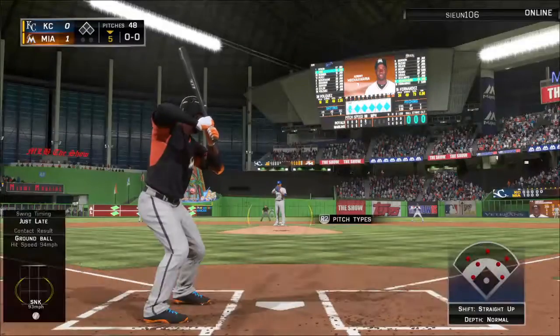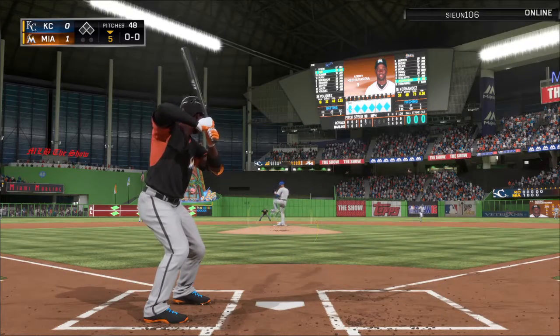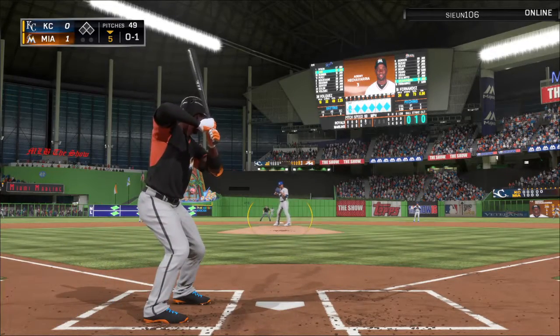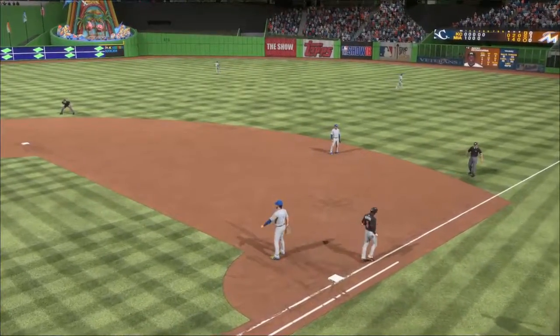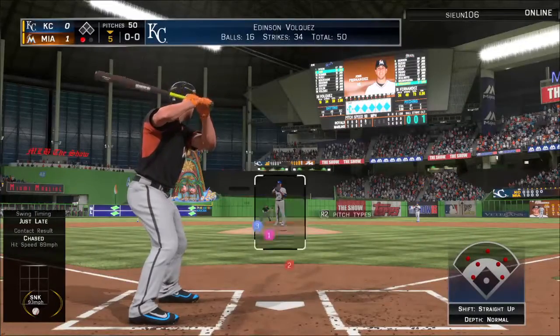Adeiny Echeverria comes to the plate as we get started here in the bottom of the 5th. The shortstop, Adeiny. Fastball in there for a called strike. Sent on the ground out to second. Colon fields it cleanly, and the throw to first is in time. 1 gone. Jose Fernandez will dig in.